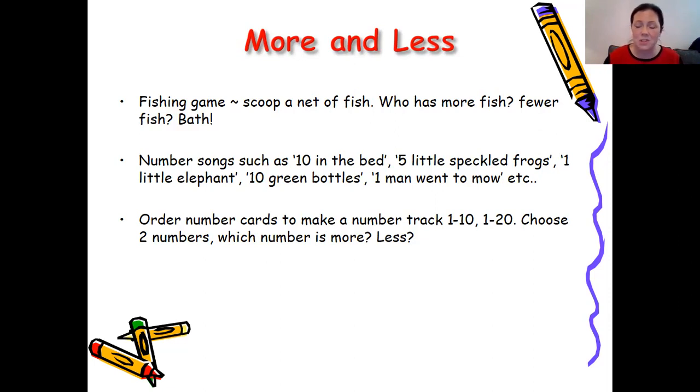You can then do it as a little competition. They might fish some out, you can fish some out. Who's got more fish, who's got less fish? The person who gets more fish would win the game, and you could keep trying like that, and they get a bit competitive. You could also bring in one more and one less, and talk to the children.